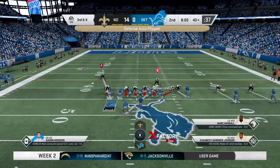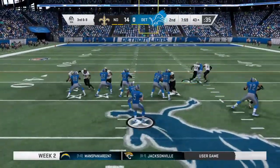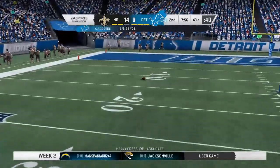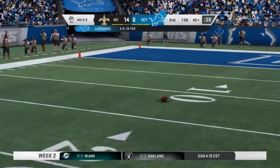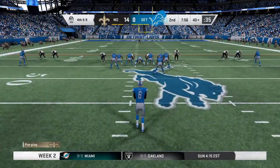The Lions on third down. Just 1 for 3 thus far. This is 3rd and 8. Rodgers going to throw. And the throw there going to be incomplete. So a couple of first downs on this drive, but it's looking like another empty possession.